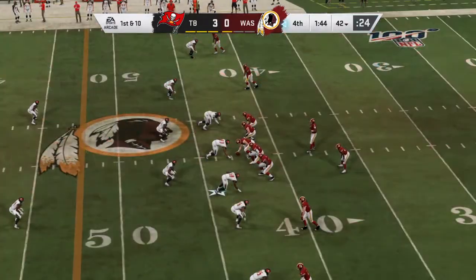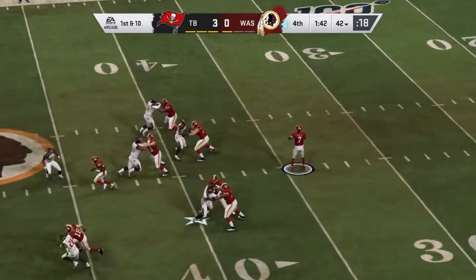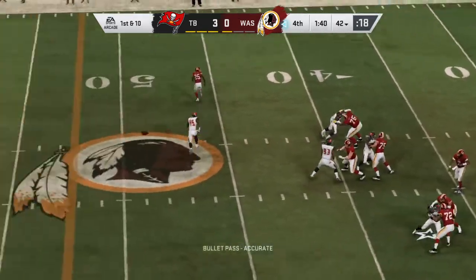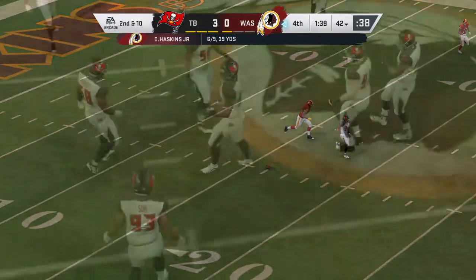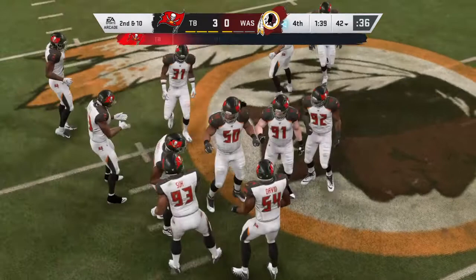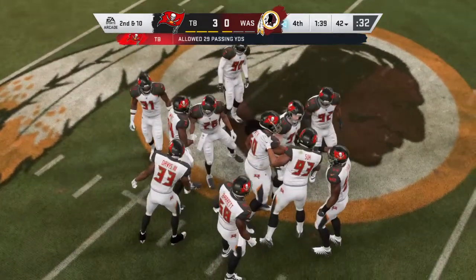A good starting spot for the Redskins as they come up 1st and 10 at their own 42. Here we go with Haskins. And his throw here's incomplete. So he's unable to complete it there, and just not the game that you would expect from him. He's been off the mark really start to finish.